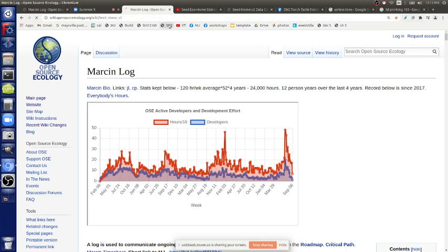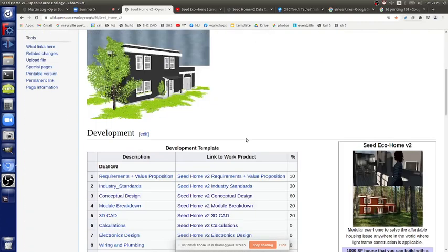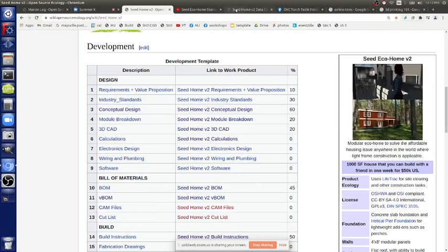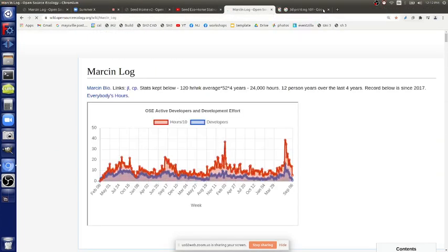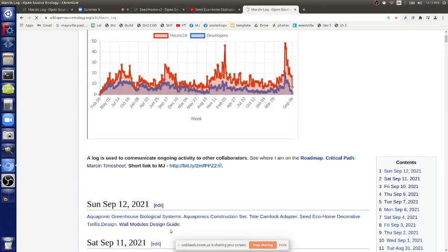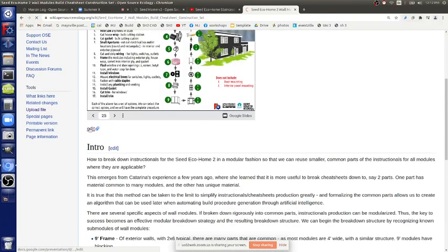So if we go to more panels, we do have to consider one little thing, and that is, where's the electrical in here? So let's talk just a little bit about electrical. It's in my log, the wall modules design guide. The working doc in there talks about electrical.